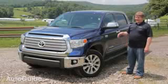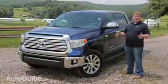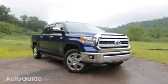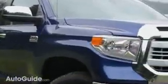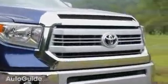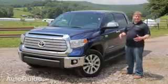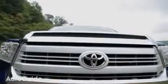Image, of course, starts on the outside of any vehicle, and Toyota has done its best job to try to Americanize its Tundra. The hood has been lifted by 40 millimeters, and a lot of the round, bubbly edges that were on the old Tundra have been squared off, including the wheel arches. Overall, the front end of this truck makes it look tough and brawny, ready for business, especially with that big, menacing snout up on top.